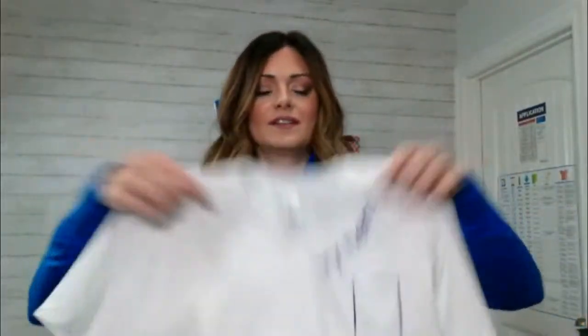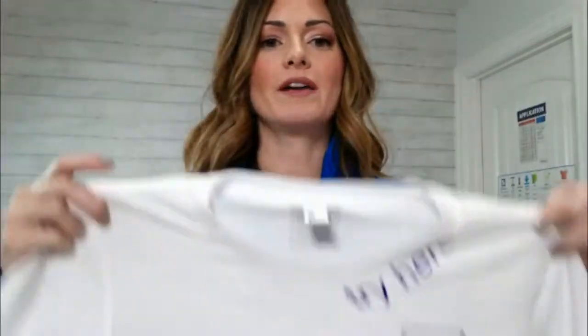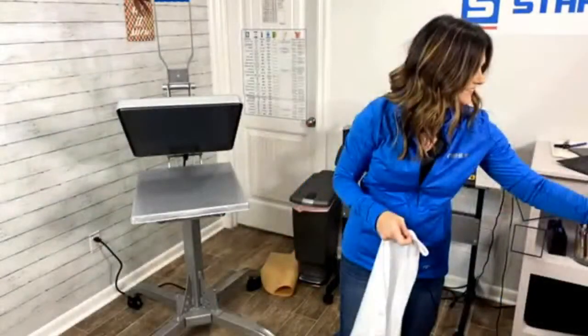Okay, let's see here. So just to give you an idea where we're at. So this says try here. I'm wearing a mic, so if this goes a little wonky on sound, my apologies. So if you look, this is how I would do it. And then I would also do something a little bit more delicate versus just a simple arc, but you can play with the sizing. Okay, so let's keep going.